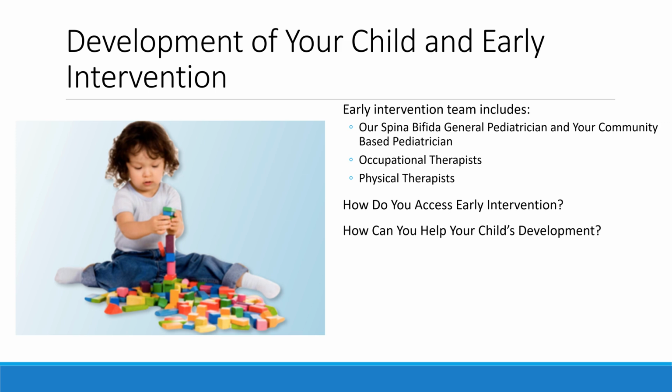A pediatrician is a physician who specializes in the care of children. The pediatrician in the Spina Bifida clinic manages general health problems related to spina bifida, in other words, developmental issues, growth issues, and skin care. Well child care, preventative care, immunizations, routine physical examinations, and the treatment of childhood illnesses is provided by a community-based pediatrician, family physician, or nurse practitioner selected by you.